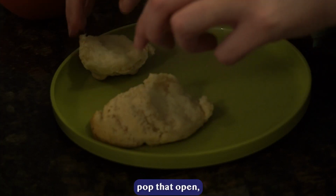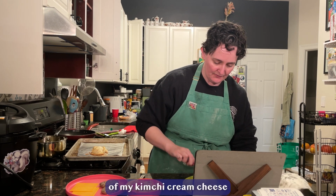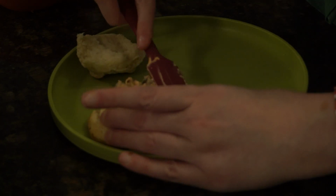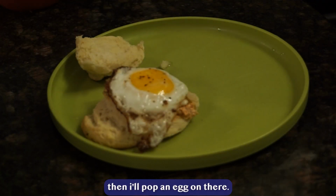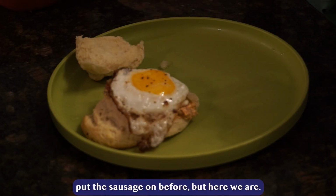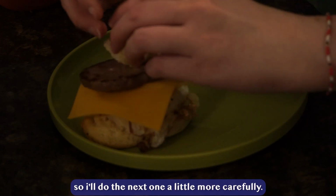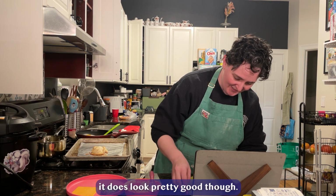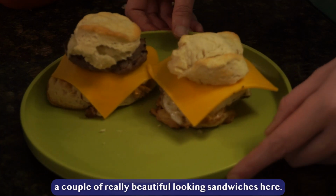Just pop that open, and then I'm going to put a thin layer of my kimchi cream cheese. Then I'll pop an egg on there. I probably should have put the sausage on before, but here we are. Well, as you can see, that doesn't want to stay, so I'll do the next one a little more carefully. Get that lid on there. It does look pretty good though. And we have ourselves a couple of really beautiful looking sandwiches here.